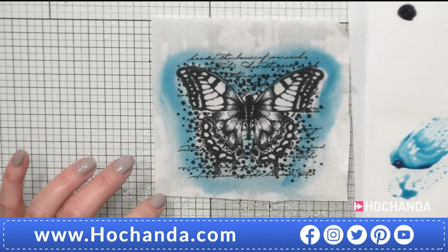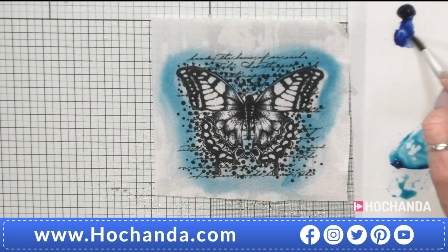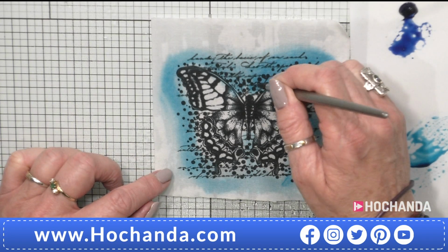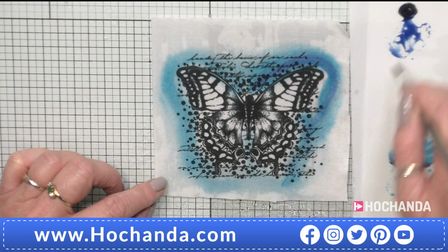Now also we've got on the show some of our other paints. We've had these on before, and this one is Stroke of Midnight. So you might already have this. I'm actually going to put Stroke of Midnight over the top of that lovely Sargasso Sea.